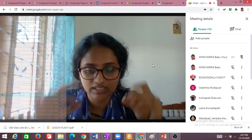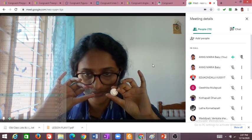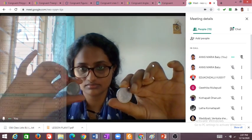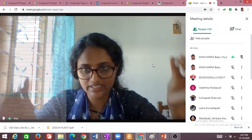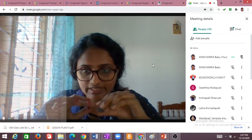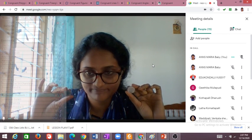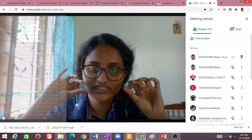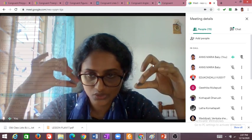Question again. I have two identical 1-rupee coins, okay? So, if I just place one above the other, will they coincide? Ma'am, actually in 1 rupee also there are some shapes and sizes that are different. Yeah, but these ones are identical. I have told you these are identical.